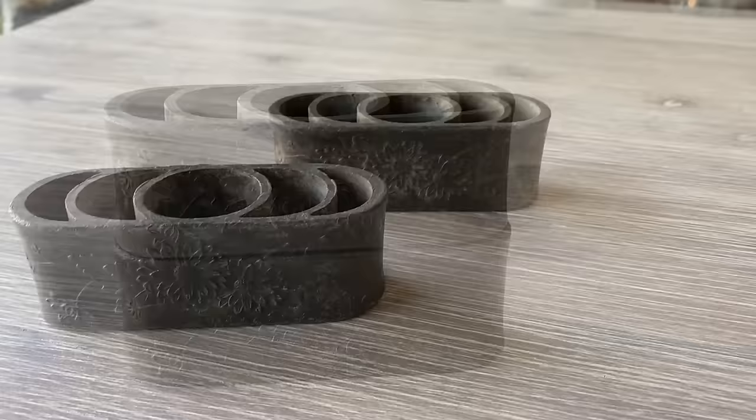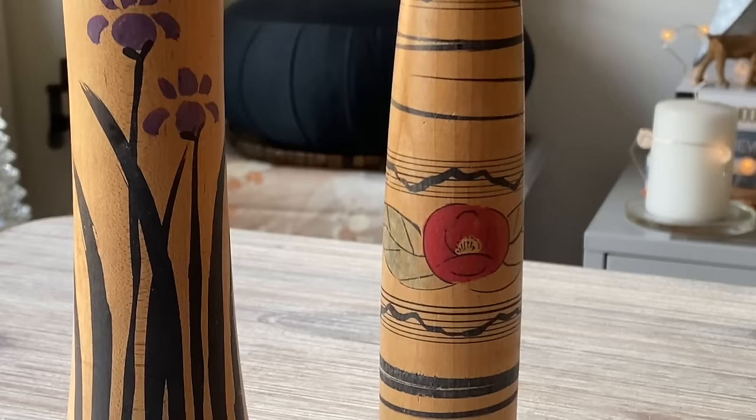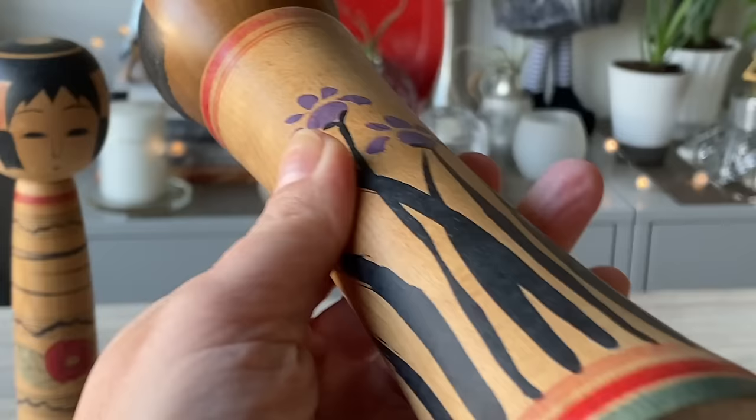But now let's move on to these lovely kokeshi. I'm really glad I picked these two girls up because I love the design on them. The flowers are so pretty. These aren't actually supposed to be a pair, but I think they work well together. And this bigger one, she has irises painted, and the stripes haven't faded too badly.